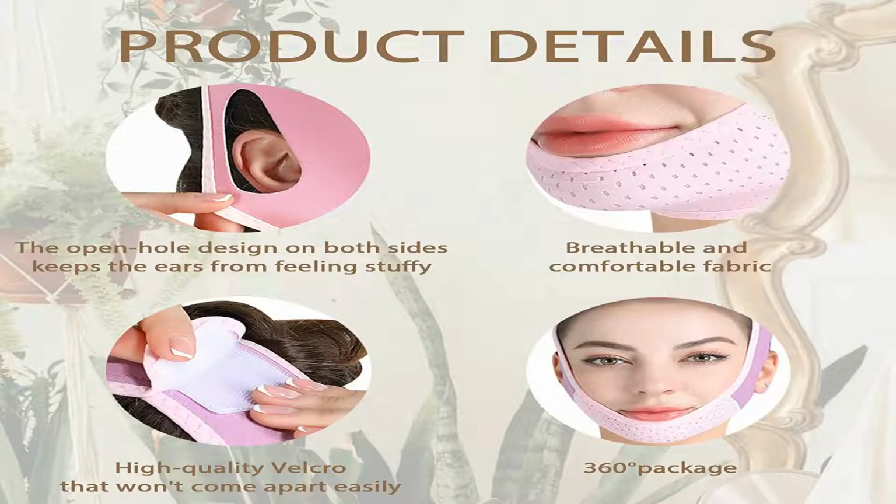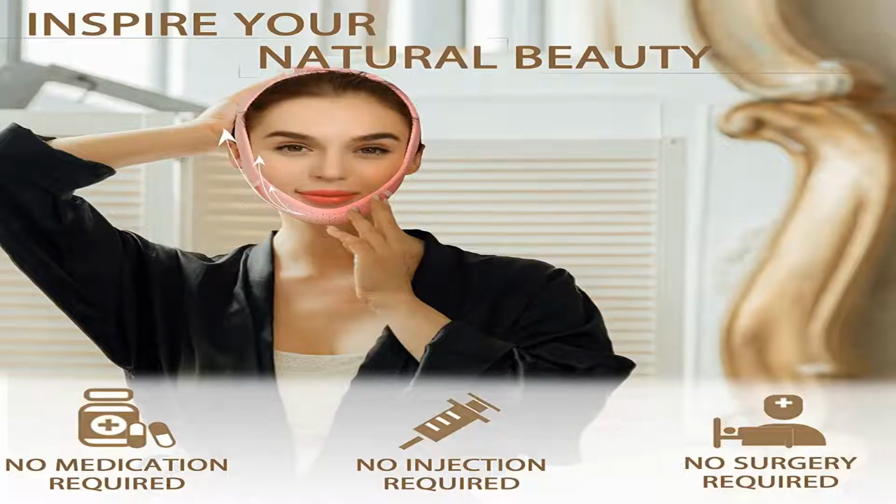Comfortable and breathable. Our chin strap is made of breathable fabric, which is stretchy and strong. Soft, skin-friendly and comfortable, it fits perfectly on the face to help tighten and define the jawline, reducing the appearance of a double chin.